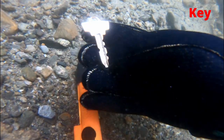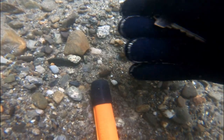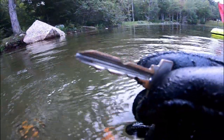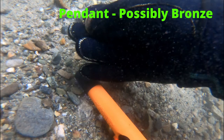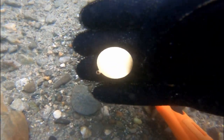Our first find of the day was this key. It wasn't very far down, so it couldn't have been lost too long ago. This is one of my favorite finds of the day. It's some kind of bike pendant. I believe it's bronze.